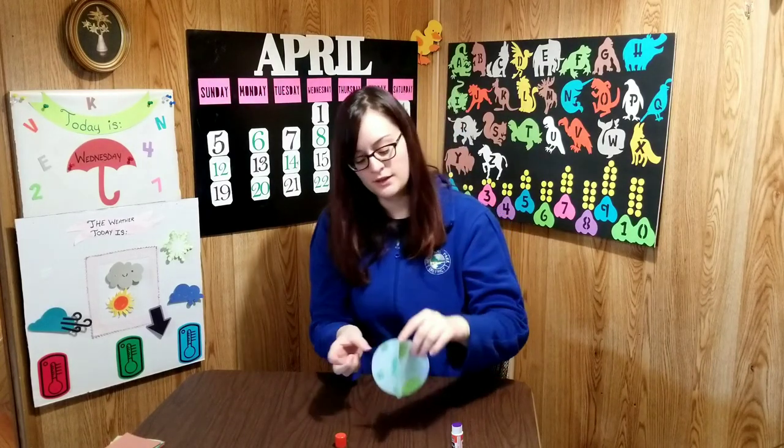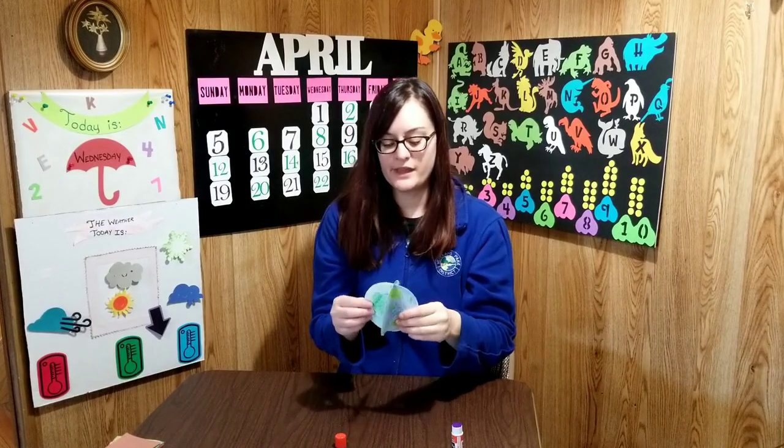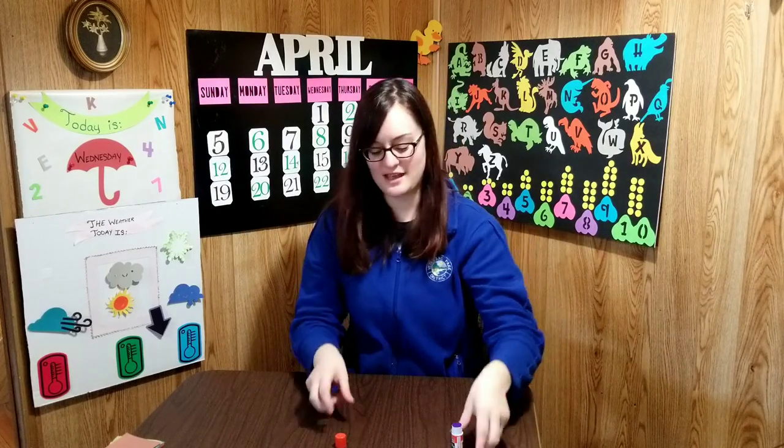So you see I did this side, did this one, and this side, which we did right now. So then you have a nice little earth craft that if you put a string, you could hang it up. And I did each circle a little different color because the earth is all different kinds of blue and green if you look at it. So if you decide to do this craft, take a picture of you with it and send it to me so I could see how you did that one.